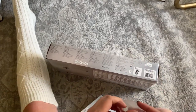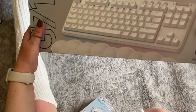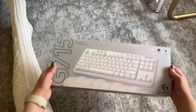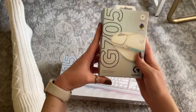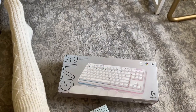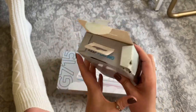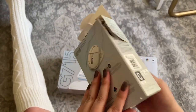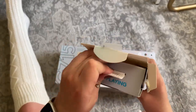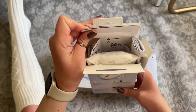It was time to switch up my keyboard and mouse. So I opted to complete the Logitech Aurora collection. I purchased the G705 mouse and the G715 keyboard in white mist. You can choose the wired or wireless board. I chose the wireless. What I love about this mouse is that it is made for smaller hands and it is also lightweight, so it's easier on your hands.